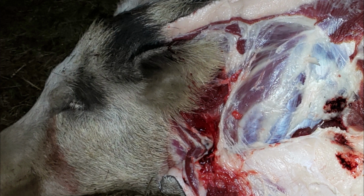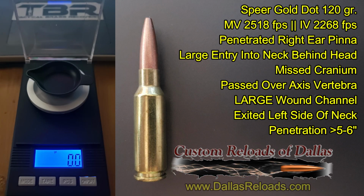As with the previous 2 shots, this wound did not bleed very much, and I attribute this to the damage done by the first shot to the circulatory system. All in all, the bullet performed very well on this shot, but it didn't have much tissue to work with, penetrating about 5 to 6 inches before exiting and doing a lot of damage in the process.